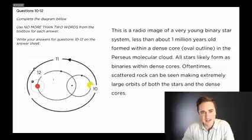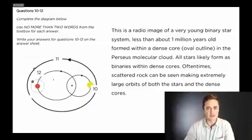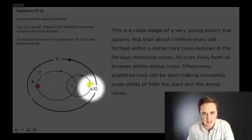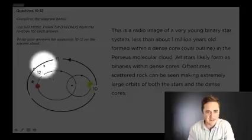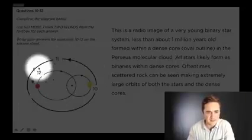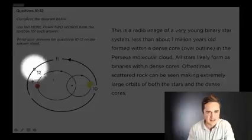In this one, we're looking at a diagram. We need to label the diagram. So let me just help you out here. This is number 10. This yellow thing here is number 10. Number 11 is this thing here. This thing here is number 11. And number 12 is this thing here.